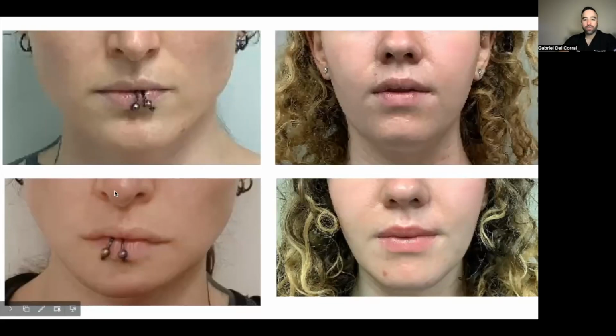And these are some pictures of a patient who had a genioplasty. You can see the befores on the top, more square, and on the bottom, you can see that very nice contour, a much more rounded shape with a decrease in the height from the lip to the top of the chin. You can see that vertical height has been reduced on both sides.